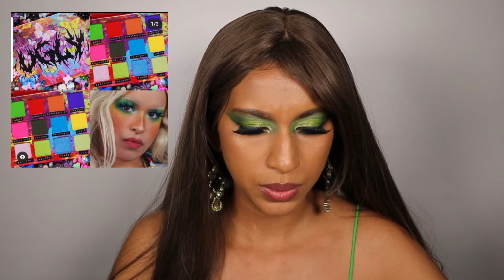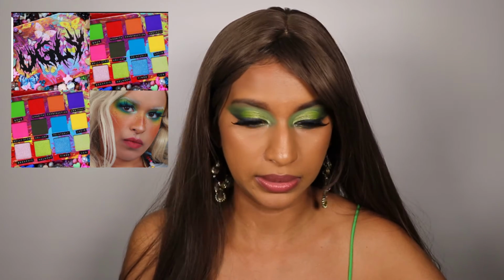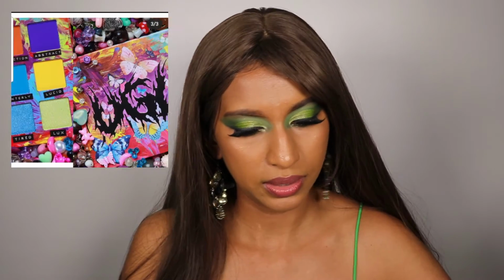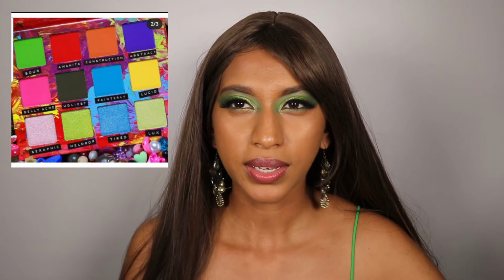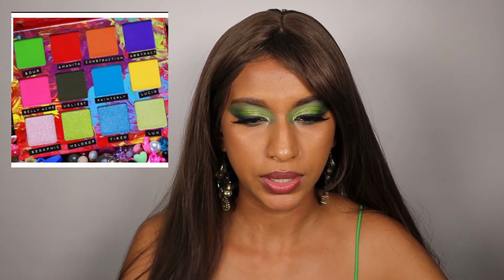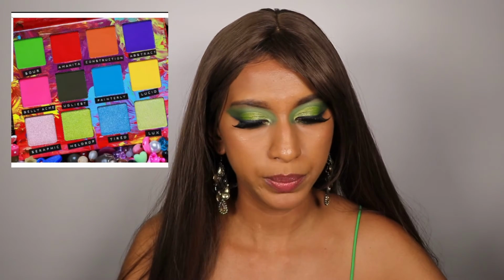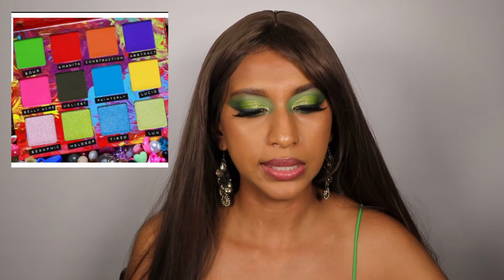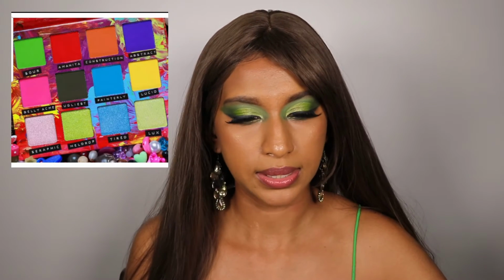Now we're coming to the next one, Likely Makeup. Okay, so this one is called the Ugly Palette, and I don't know why she called it that. I'm looking at the colors and they're so pretty. I kind of like it when shades are actually arranged according to their family color stories. So I think that would have made it more appealing for me, but I don't necessarily hate this palette. It's just that I don't see this as a palette for Christmas.